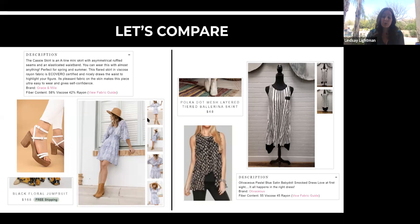From a picture standpoint, a couple of things to call out here. You'll see on the left, we have this blue dress where she has 4 different views of the dress. You're seeing front, you're seeing close up, you're seeing back, you're seeing a zoomed out kind of side look. This just helps the customer visualize it in different ways.